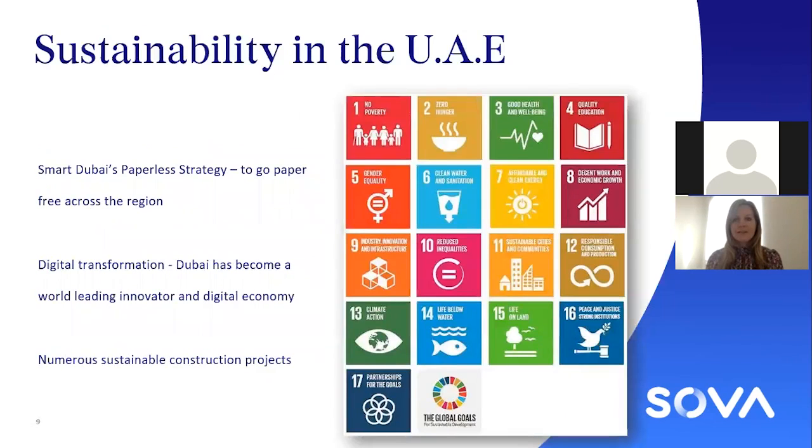Okay, if we go to the next slide. And then sustainability in the UAE. The UAE really is at the forefront of this. We obviously have Smart Dubai's paperless strategy. This is to go paper-free across the region. And we're seeing this a lot with clients. We're seeing it really becoming embedded.